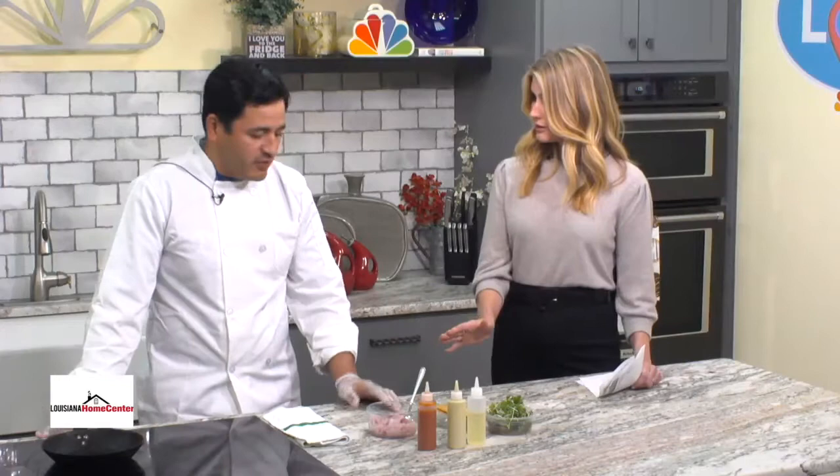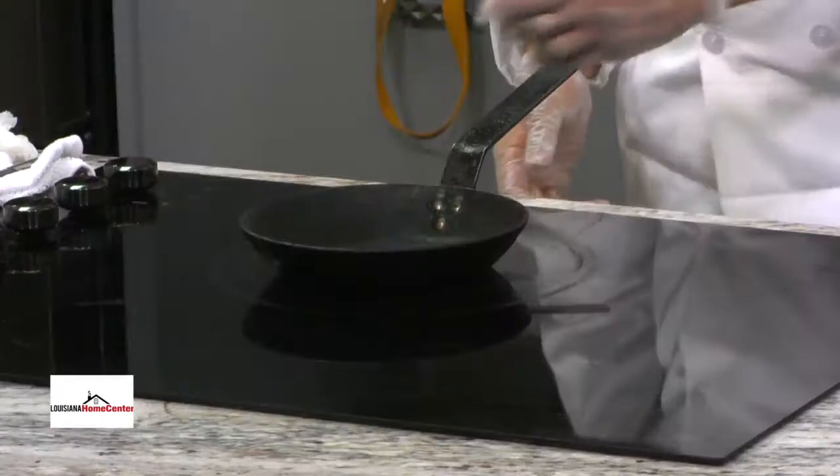We're going to start off with olive oil. We have to make sure our pan is preheated, so we're going to put in a little bit of oil.